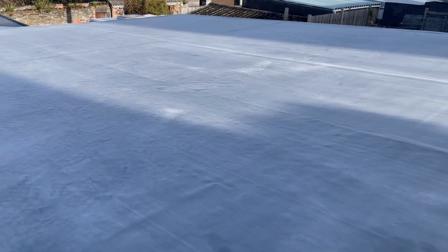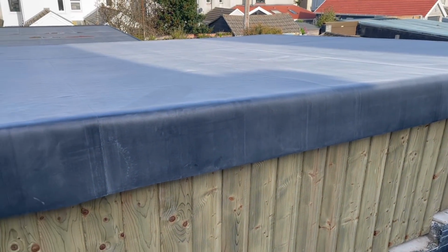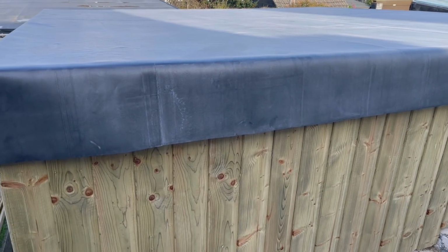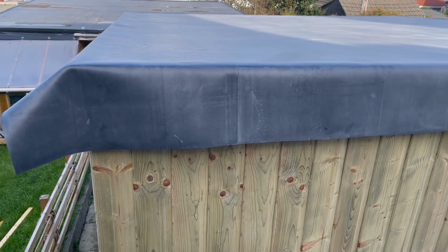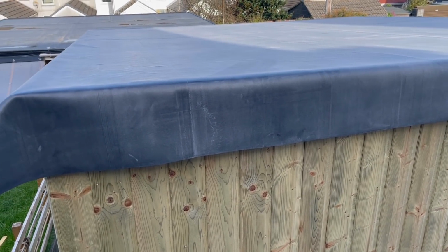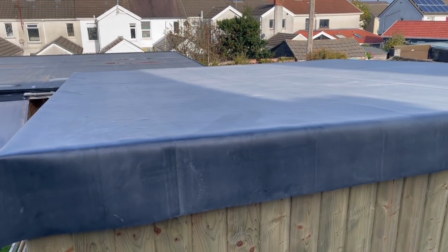I'm no expert. It's got a couple of creases from the factory and from the folding, but it is what it is. That will not come off. Good stuff. 1.2 mil thick, that is. So I'm going to crack on now with the adhesive on the outside, the contact adhesive, and then we'll think about doing some trim. I can do a couple of trims and then pop down to B&Q and get what I need. Buzzing, absolutely buzzing.